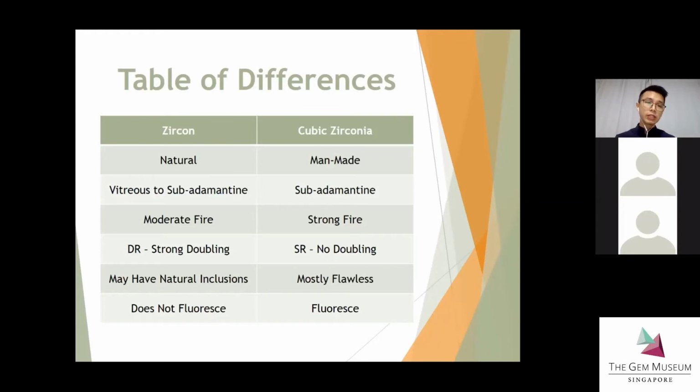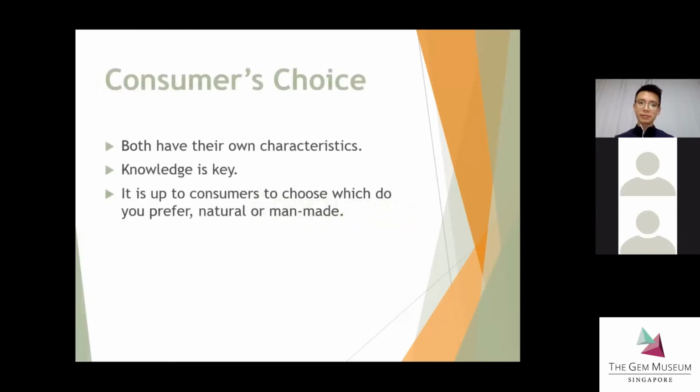So, and lastly, zircon does not fluoresce under UV light, whereas cubic zirconia, CZ, fluoresces under UV light in many different colors. So my conclusion is both of them have their own characteristics, their own pros and cons. In the end, knowledge is the key for you to decide which one suits your purposes. And in the end, it's up to you to choose which one suits you better, the natural or the man-made one.